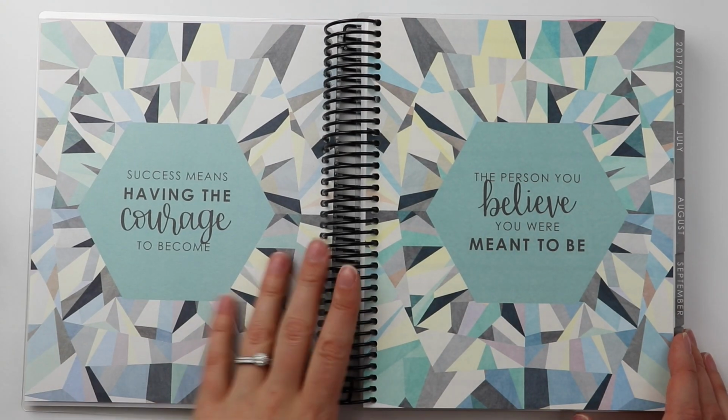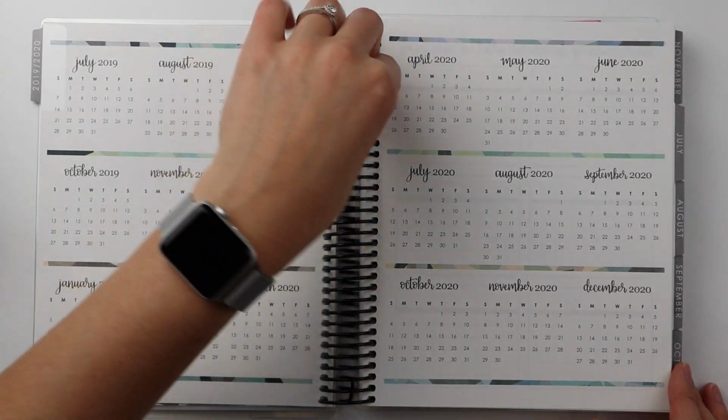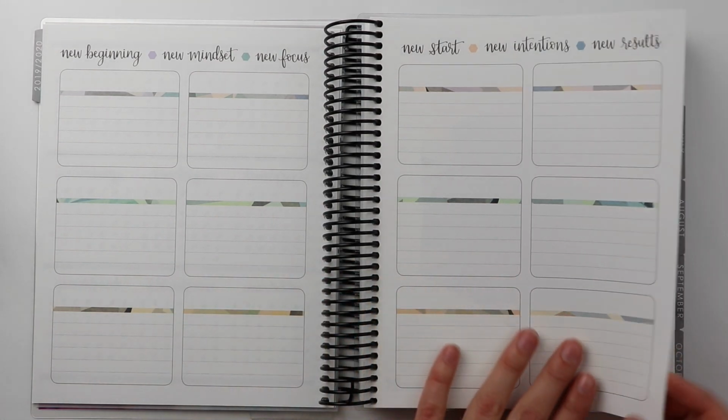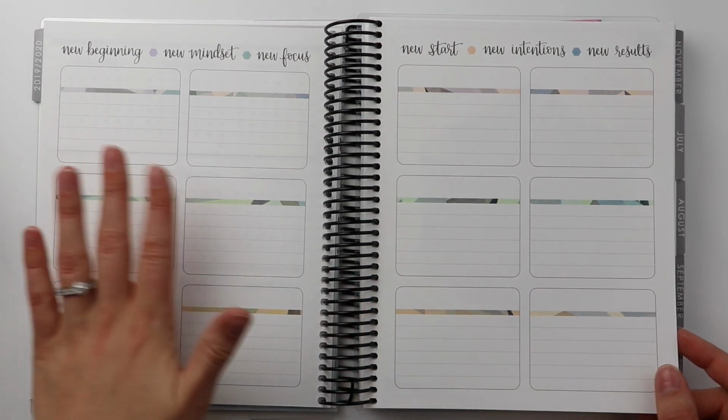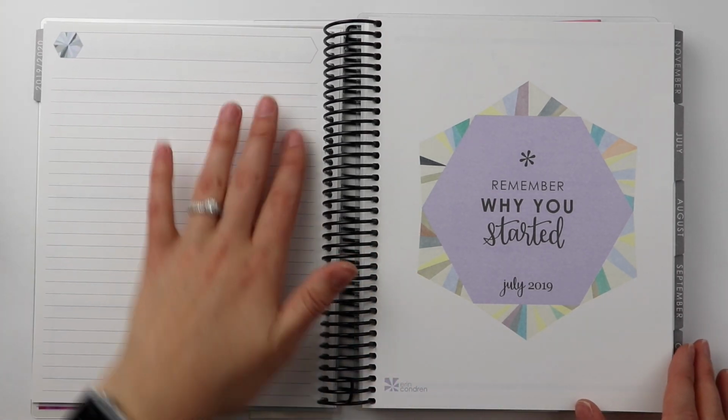There's tons of videos on YouTube with the planners being shown. They're everywhere. So I'm not going to go into depth with it. I don't necessarily love that it's not a true neutral. It's more of a muted pastels. But I'm going to cover it with stickers.